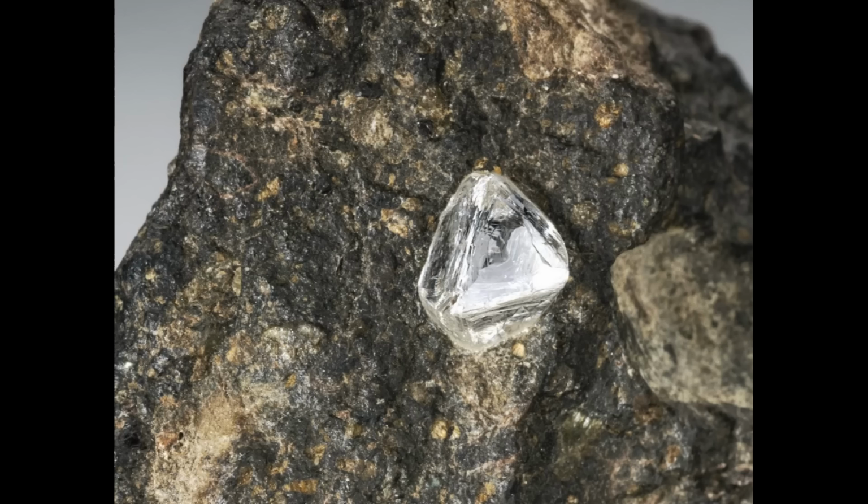Here's a beautiful octahedral crystal in a chunk of kimberlite, but you can see this kimberlite is a little bit more brown. There's some lighter tones there. I think this piece has just been oxidized and weathered a little bit. Not much, but a little.